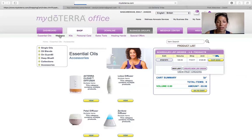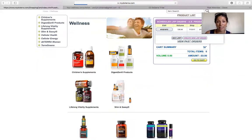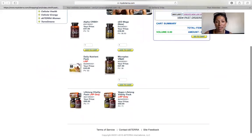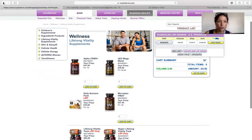And then you can look up the wellness range. So you've got all the supplements. There's the Lifelong Vitality Kit that I told you about. Contains those 3 amazing oils. And actually, to get this kit at the discounted rate, you have to be on LRP. So if you're wanting the Lifelong Vitality Pack, which I do suggest to everybody, you need to add LRP to your account to do this. So that's all the wellness supplements.